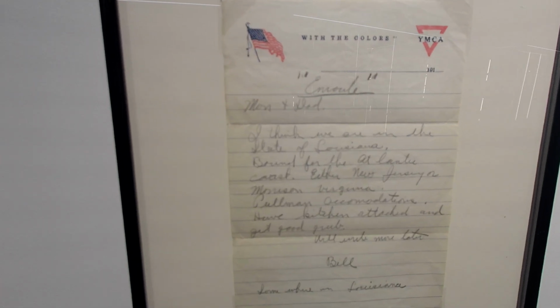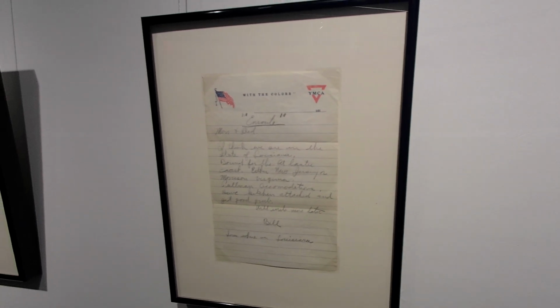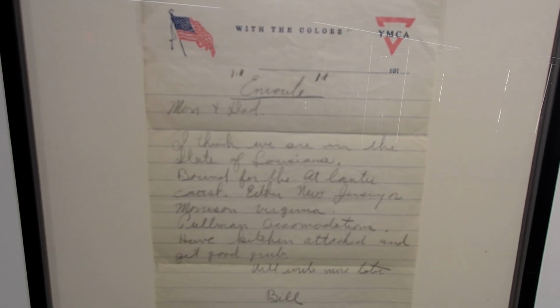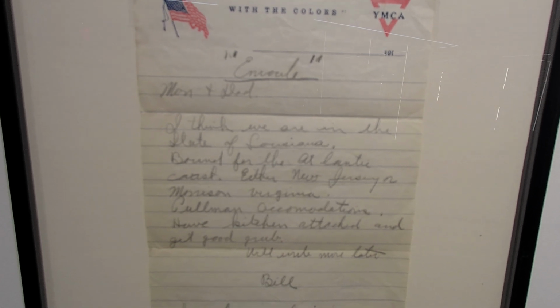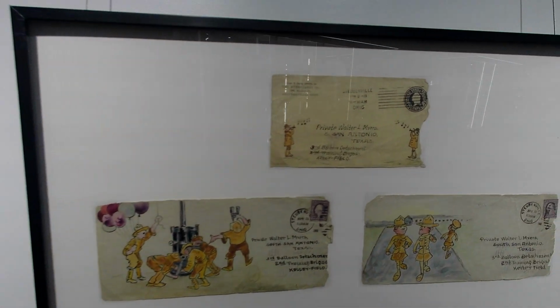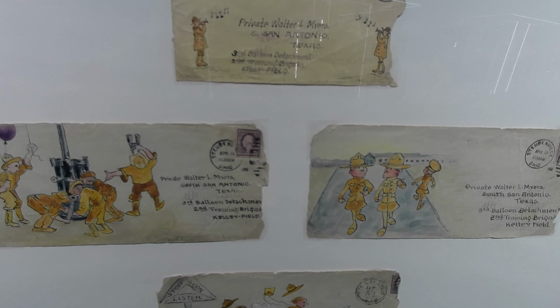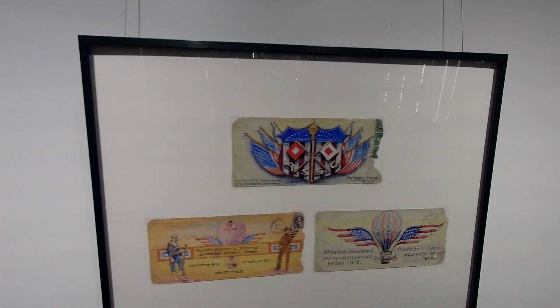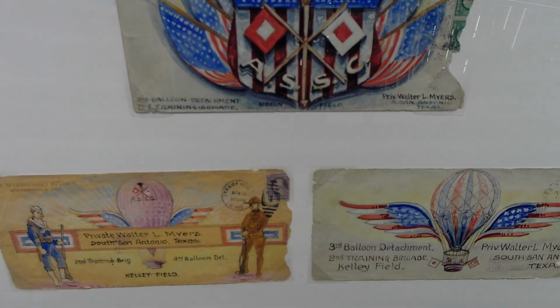Here's another one. It says, Mom and Dad, I think we are in the state of Louisiana, bound for the Atlantic coast. Either New Jersey or Morrison, Virginia. Accommodations have kitchen attached and get good grub. We'll write more later, Bill. Here's more letters from Private Walter Myers. Some more from Private Walter Myers.